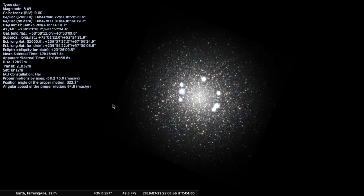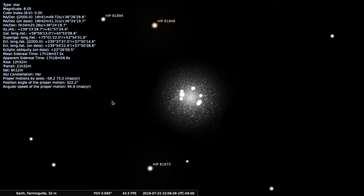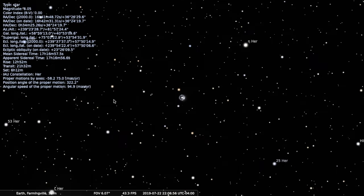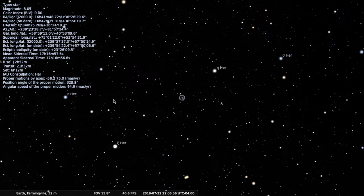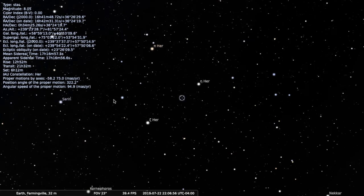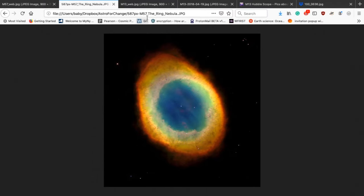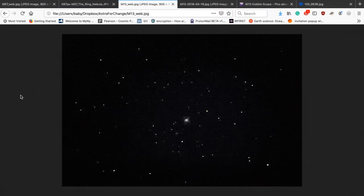So let's take a look at, if we were to scan this region of the sky, although we can see what it might look like with Stellarium, there's a real image I produced a while ago of what it would look like in a pair of binoculars or small amateur telescope. In this case, it's the same instrument that produced our wide field view of the ring nebula, Messier 57. So let's take a look at that. Okay, we'll be right here.